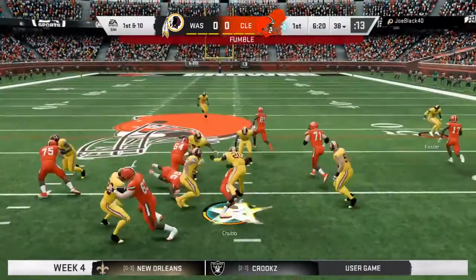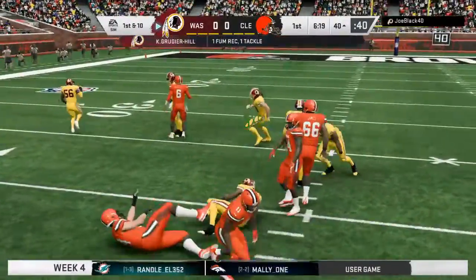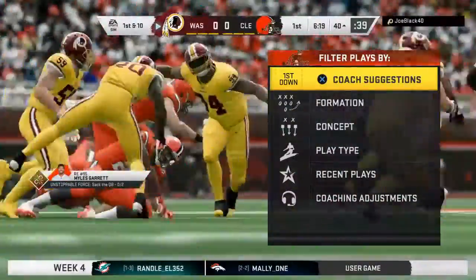A first carry now for Nick Chubb. And right away he lost the football. And the Redskins scoop it. And they are going to set up shop at the 40-yard line.